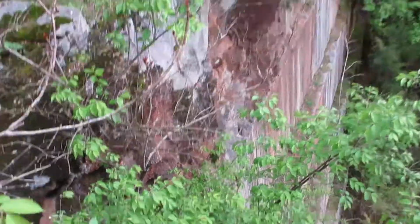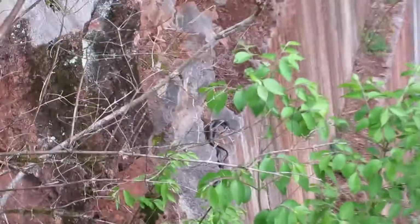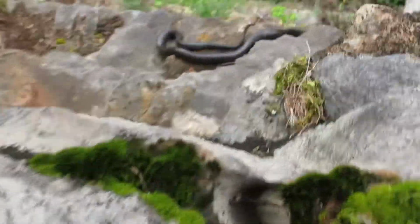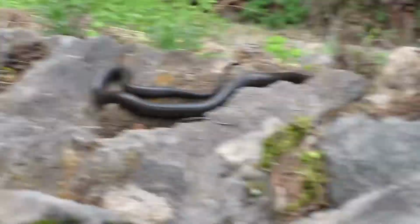So right here, in this spot where this inset is, that right there, ladies and gentlemen, is a black racer. Beautiful black racer. Don't think we're going to be able to get him because his head's going down right in that hole, but might be able to do something with him. We could get you a better view. Okay, I got a better view of this guy here for y'all, and I'm going to try to get him with a snake hook before he disappears. Well, he went back into the hole, so.